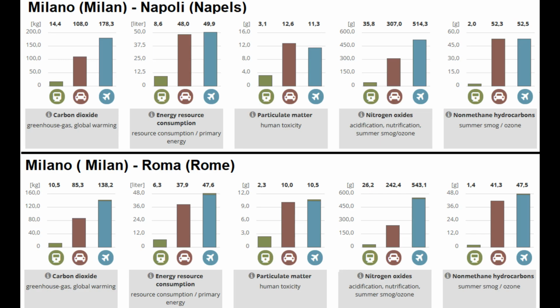Before I really end the video, a comparison on the environmental impact if you're traveling by train, car and plane on this route. Obviously, trains will not clean the air, but the environmental impact if you're traveling by train is just way lower than any kind of other transportation. This graph shows the environmental impact on the routes Milan-Napoli and Milan-Rome.